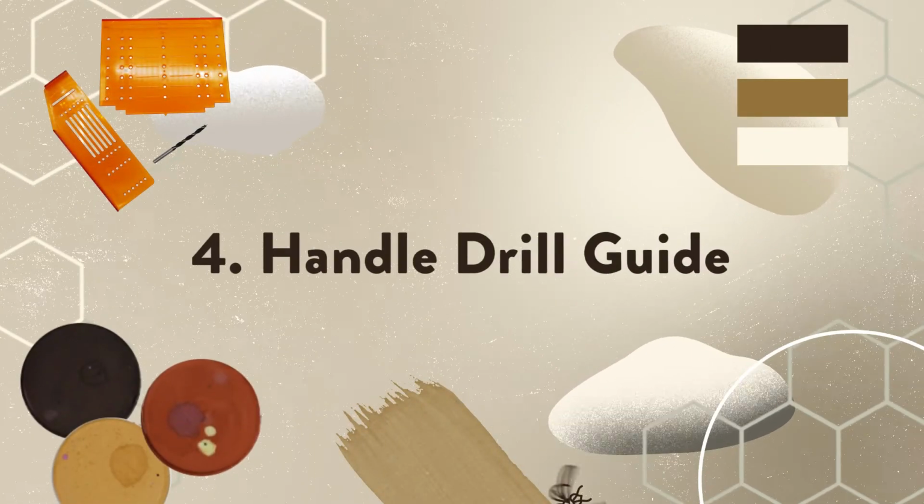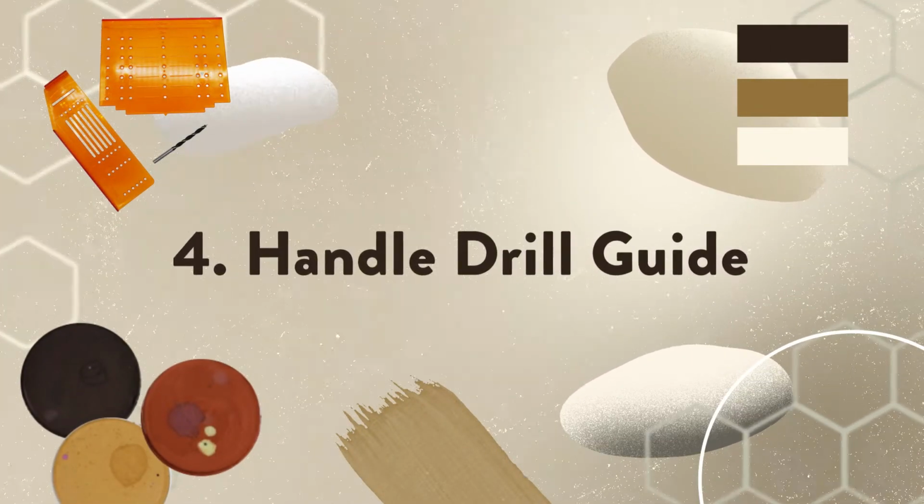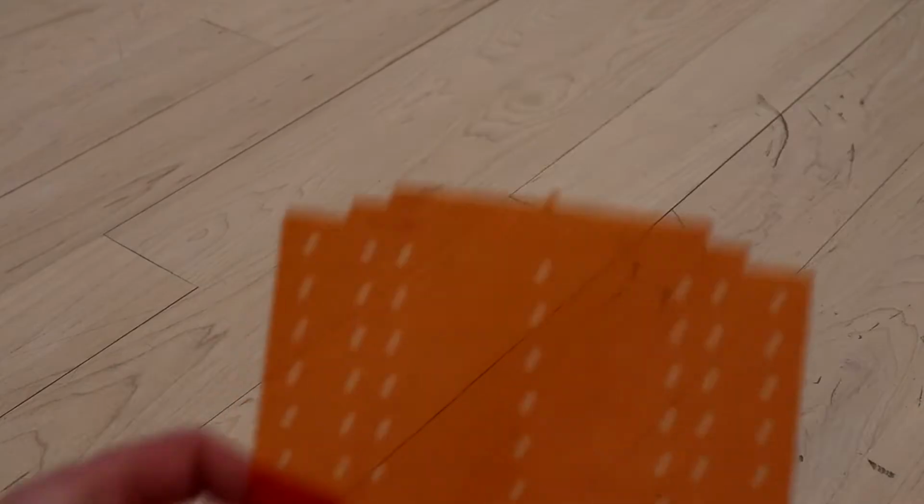Number 4 is a handle-pull drill guide. In our first house, we had to switch out all of the handles in our kitchen because the ones that we had were completely dated. Now, this was an absolute nightmare. Trying to measure everything, keep the exact distances, and then screwing everything in afterwards, it just was such a huge time and money suck. I was able to find this drill guide.